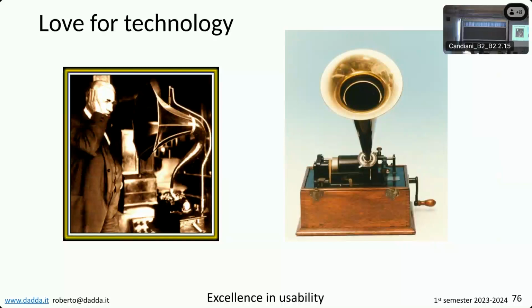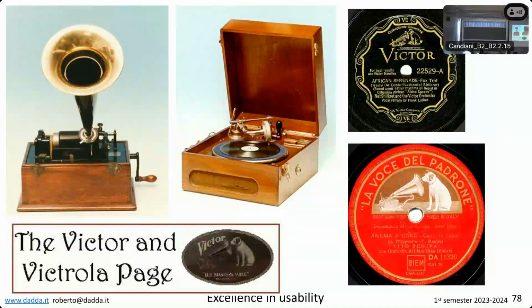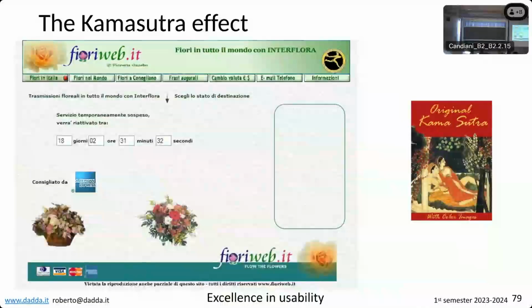And he was a technologically savvy man, and he made a disc like this. Because if you make a disc that is a cylinder, the speed on the disc is always the same, so the reproduction is better. But in order to have 100 songs, you need a place like this. So another guy called Victrola came and said, I don't mind if it's a little less good, but I will use a flat disk. And now we don't use any more disks, but the flat disk has been there.